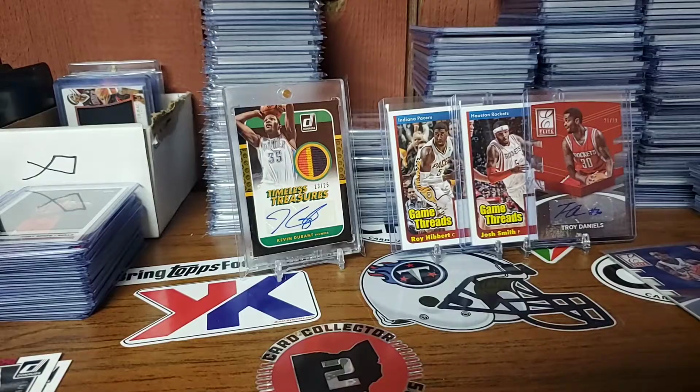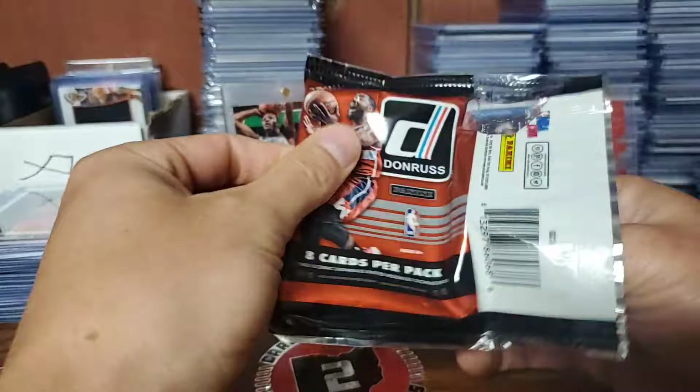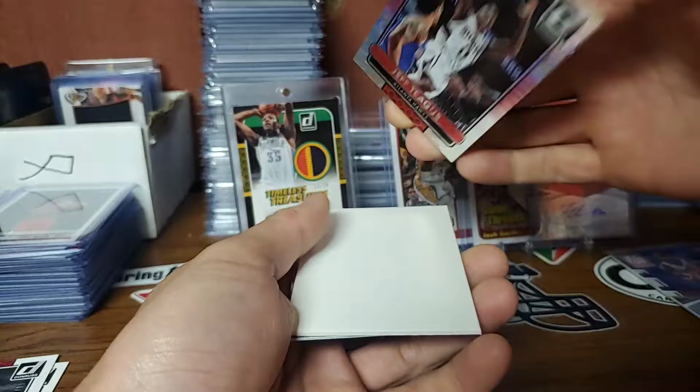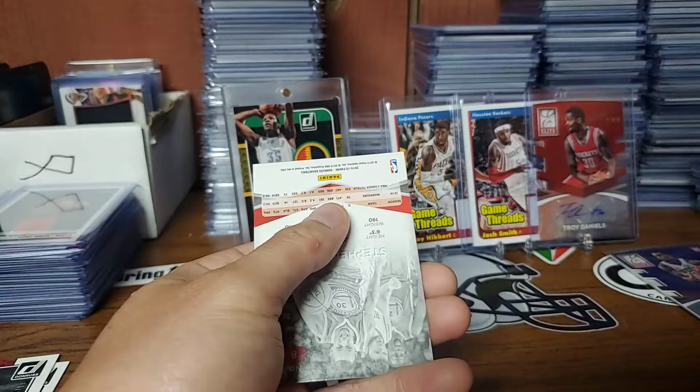But yeah, I don't know if you get four hits. Like I said, I got four hits in that first box, but I don't know if that's guaranteed. It doesn't even say it on the box, or at least I can't find it. Then we got Jeff Teague. Another Swirlorama. There, another dummy. Put it up there. Steph Curry and Wilt Chamberlain.